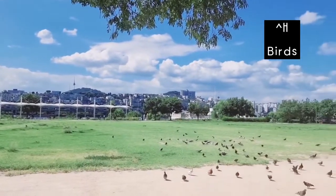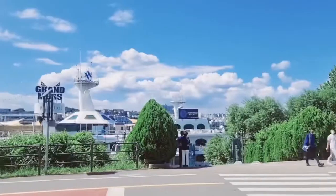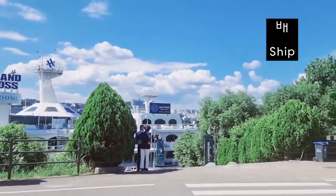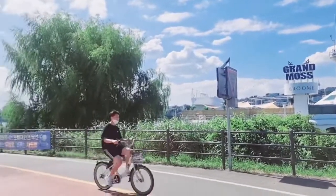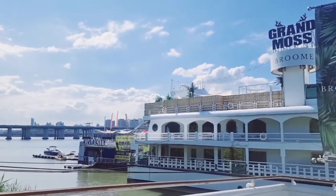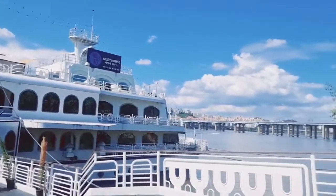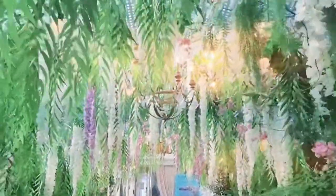What a nice day with clear blue sky and all the birds hanging out. And here we are, this Ailey House, just by Hangang. It's literally inside this ship. And we are going to have our meal inside.